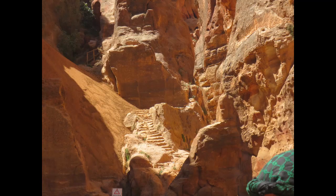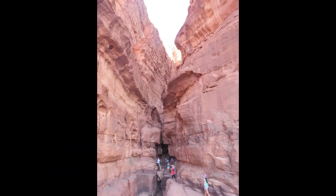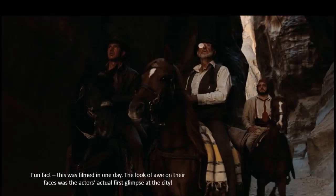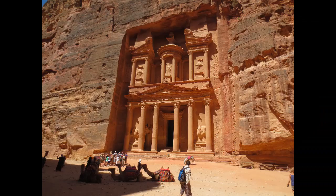Petra can be quite expensive to get to, isolated, but much like those travelers coming to the city 2,000 years ago, those who make the journey will be richly rewarded. The city leaves a lasting impression, and at the end of the day, that's exactly what it was supposed to do.